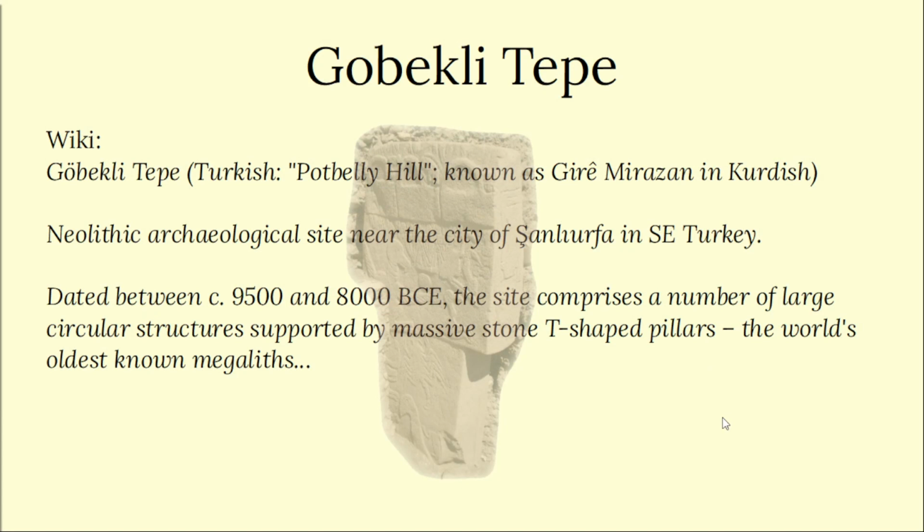So here we have Wikipedia's definition of what Gobekli Tepe means. It says that it's Turkish and means Potbellied Hill. The site is known as Mirazan in Kurdish. It is a Neolithic, that's the New Stone Age, archaeological site near the city of Sanliurfa, ancient Edessa, which is in southeast Turkey. The site is dated between 9,500 and 8,000 before current era, meaning it is up to 11,500 years old.